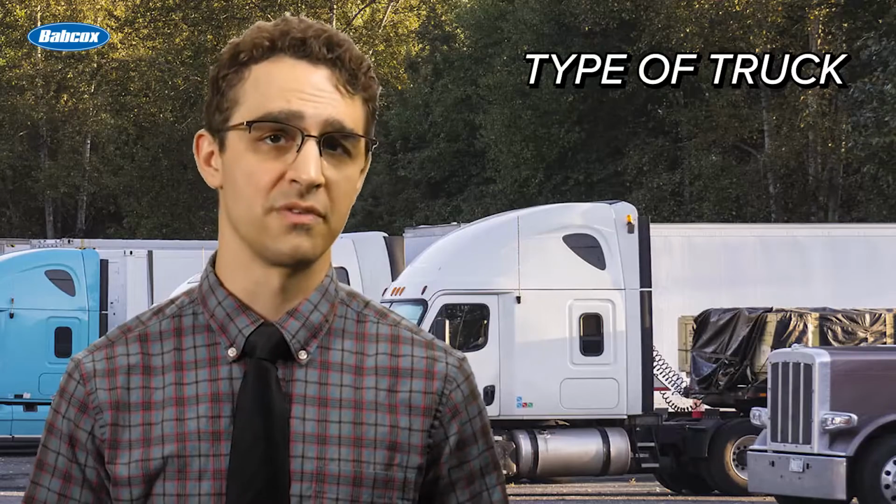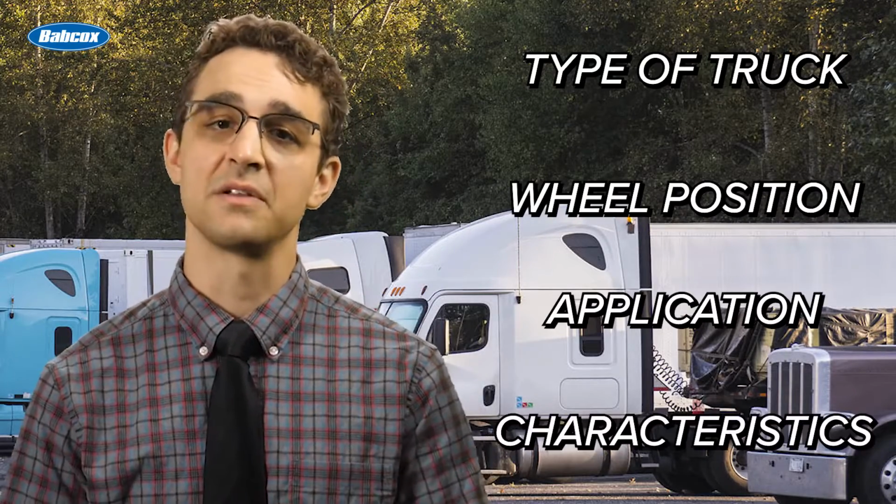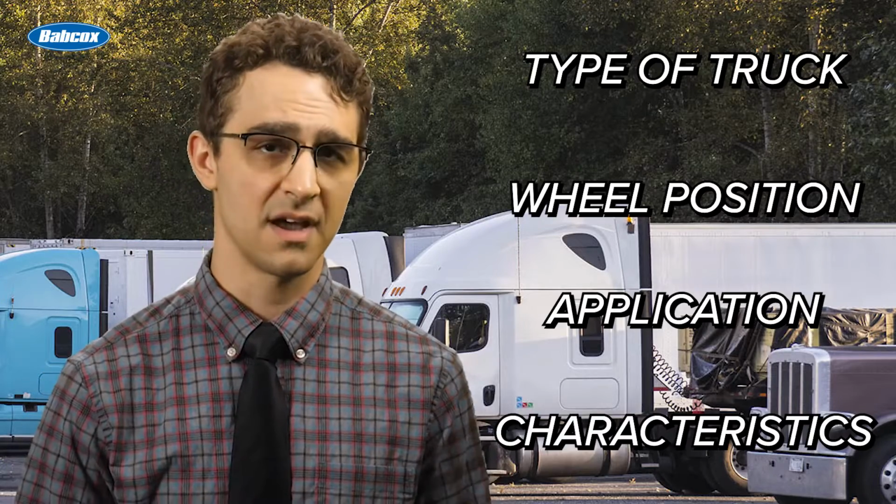This is why tire companies have tread pattern specialists on staff who know what patterns perform best in certain applications when starting a new design. When it comes to tread pattern development, tire engineers will first identify the type of truck appropriate for the design, then the wheel position, then application, and finally the characteristics they want from the tire.